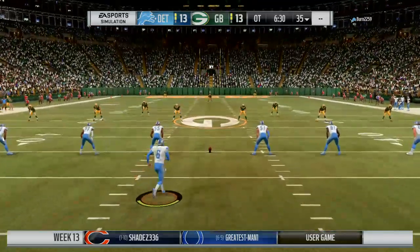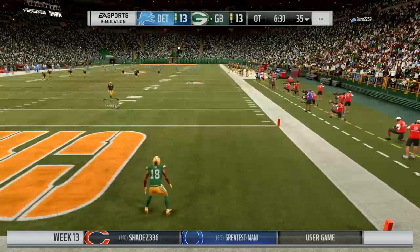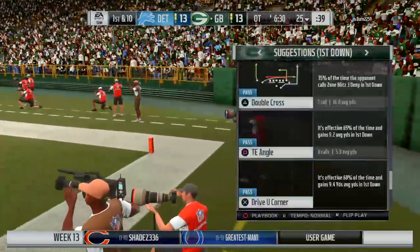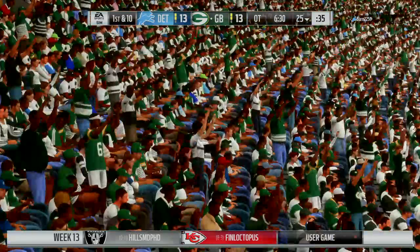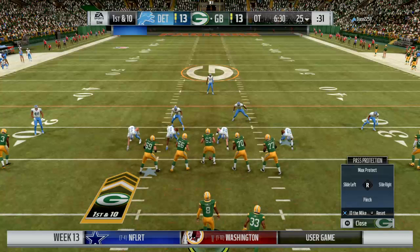So we're right back where we started. All even as the kick's away. And they will not get a chance to return this one as it's through the end zone for a touchback. The Packers offense now, they get ready to head back on the field. They control their own destiny here. They have the football in overtime. Obviously, a touchdown would win it.